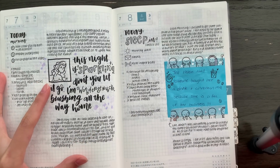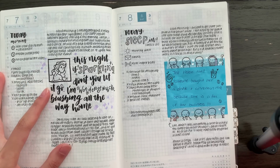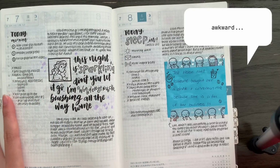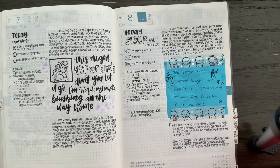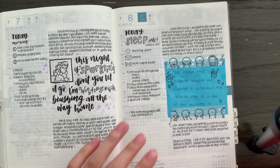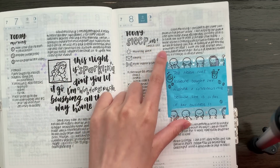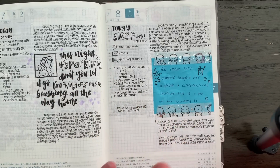Here I doodled the cover of Taylor Swift's Speak Now album, and my favorite quotation, "This night is sparkling, don't you let it go. I'm wonderstruck, blushing all the way home." It's so weird to say that without singing it, but I have an atrocious singing voice, so I'm not going to attempt.